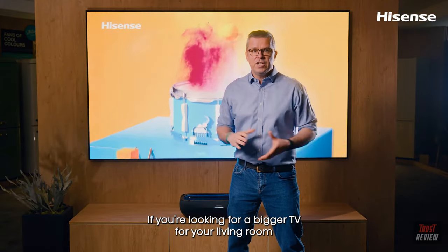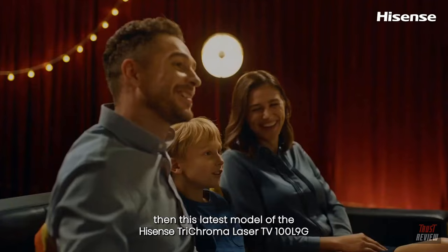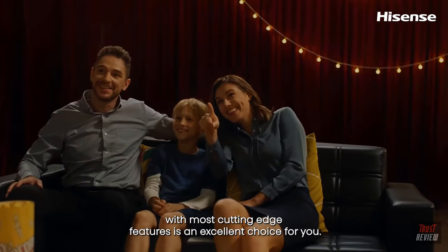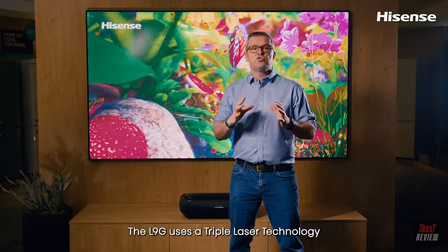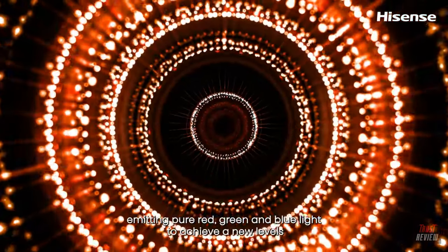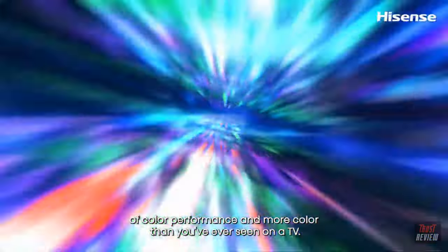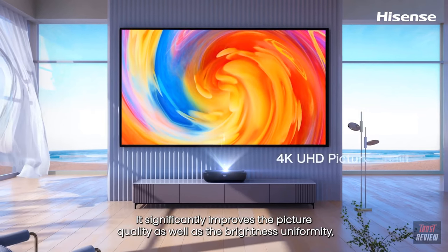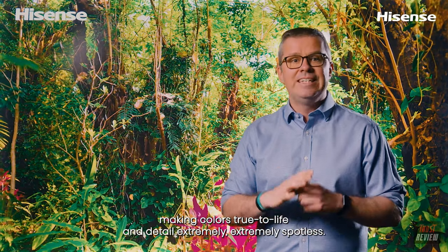If you're looking for a bigger TV for your living room or even your theater room, if you have one, then this latest model of the Hisense Trichroma Laser TV, the 100 L9G, with the most cutting-edge features, is an excellent choice for you. The L9G uses a triple laser technology with three different color laser sources emitting pure red, green, and blue light to achieve new levels of color performance and more color than you've ever seen on a TV. It significantly improves the picture quality as well as the brightness uniformity, making colors true to life and details extremely spotless.